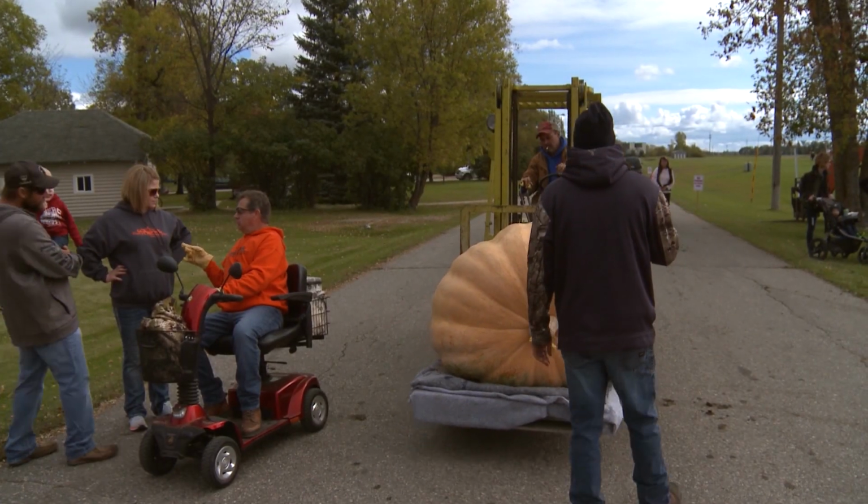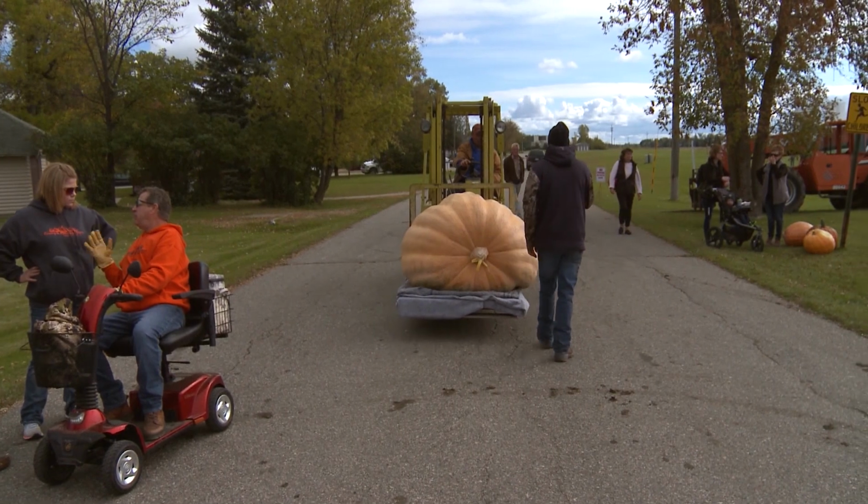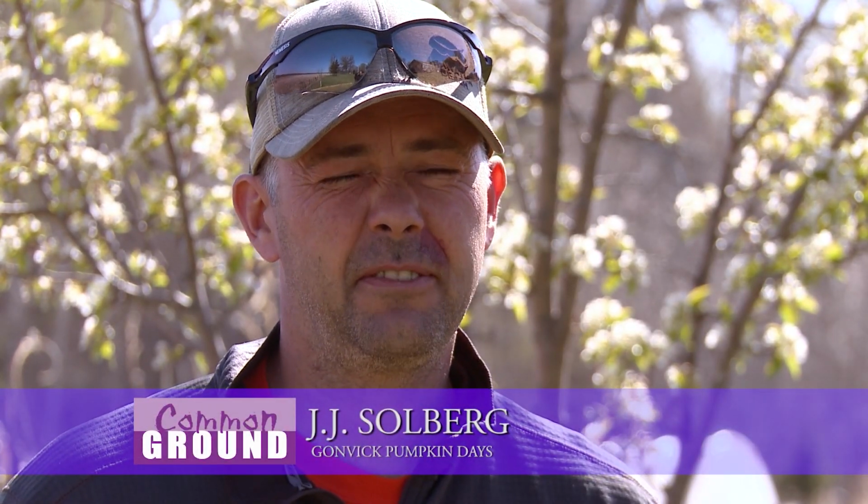The pumpkin drop gets a lot of people excited. Pumpkin drop is where we take one of the bigger pumpkins up around 1,000 or so, and we lift it up as high as we can, usually about 50 feet, and we fill it up with candy or water, and we let her drop and let the kids either go get slimy or get candy.